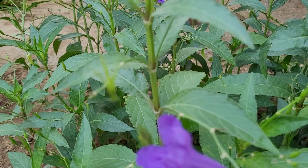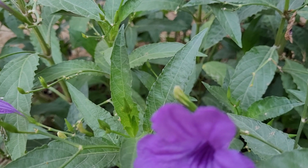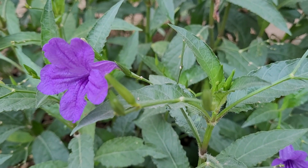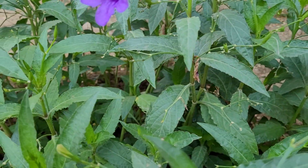It is a medicinal plant where leaf is used to treat pain and inflammation and diabetes.